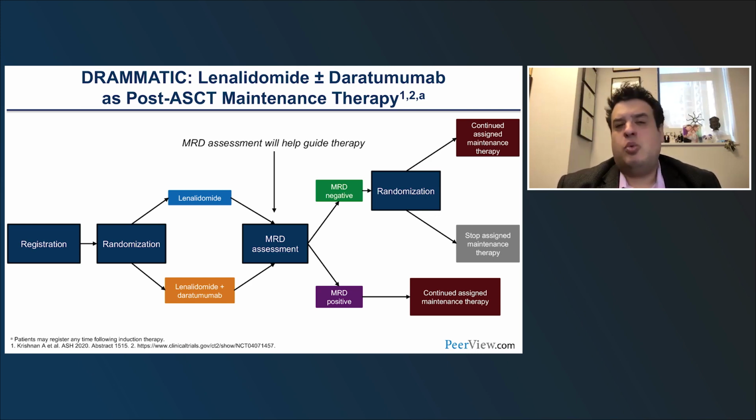Too hot is, we know that there are probably a subset of patients for whom we could stop and avoid unnecessary years of therapy, even if it's lenalidomide alone. So trying to get the porridge just right, Rita Krishnan has the DRAMATIC study, which provides induction therapy. Then patients either receive lenalidomide or daratumumab and lenalidomide as a maintenance therapy, and there are MRD stopping rules along the way.